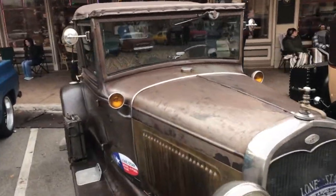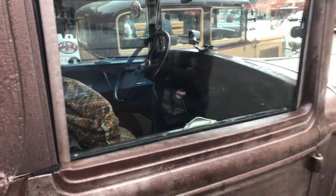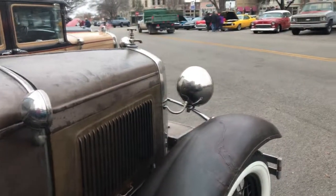This one has an interesting patina, as well as roof, as you can see. Kind of like a steampunk look to it.